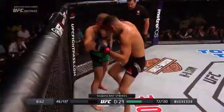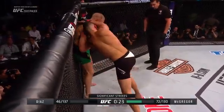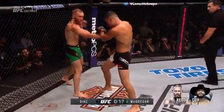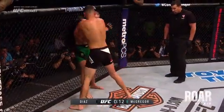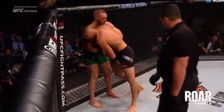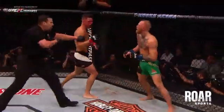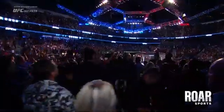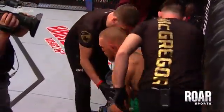30 seconds. He goes high with the knee. He tags him again. But Diaz just walks through it, Joe. Uppercuts. Body. 10. This place is awesome. One. Wow. Things just got real interesting.